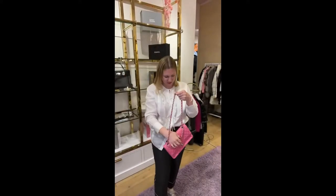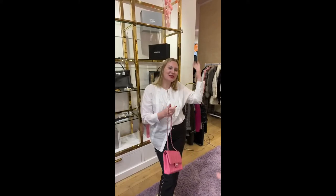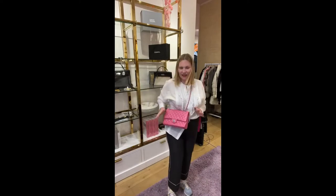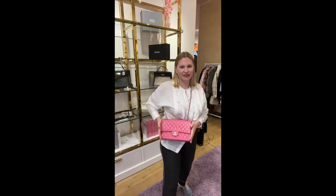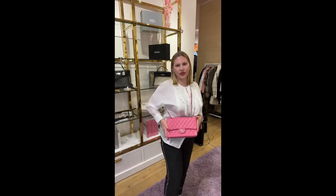I love pink. I don't have any pinks, actually. Oh really? I thought you would, because you're quite feminine. I love how it sits above the waist. 10-inch is my perfect size of bag, and it's just so nice. Just look how stunning it is.